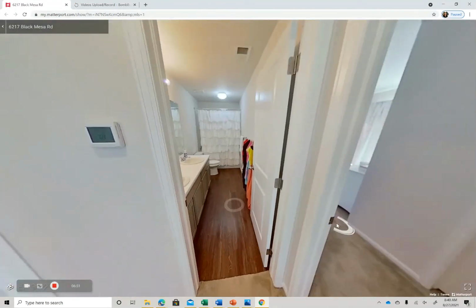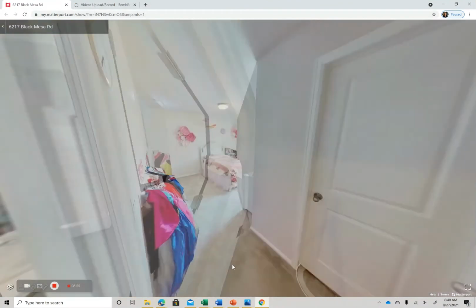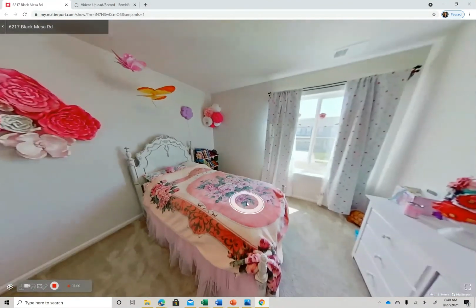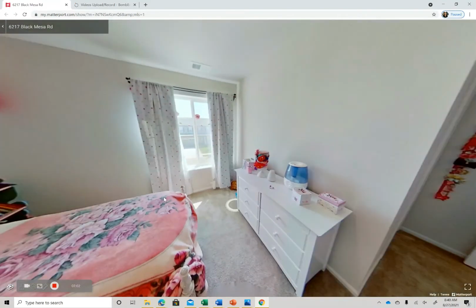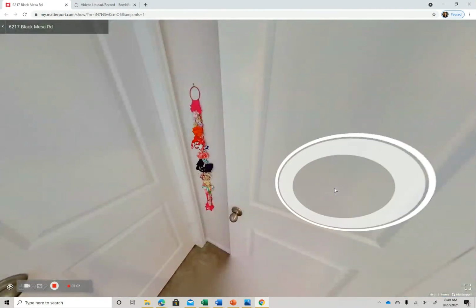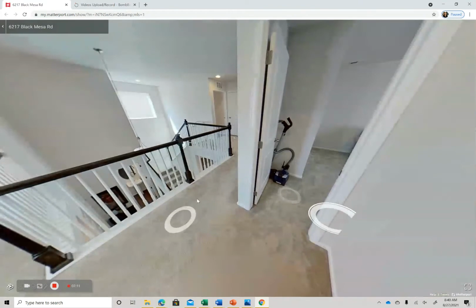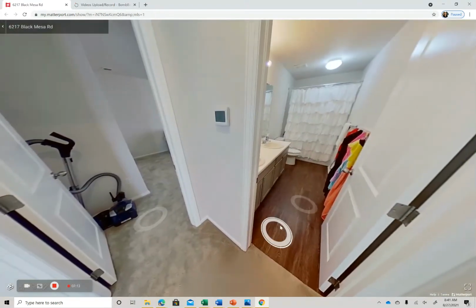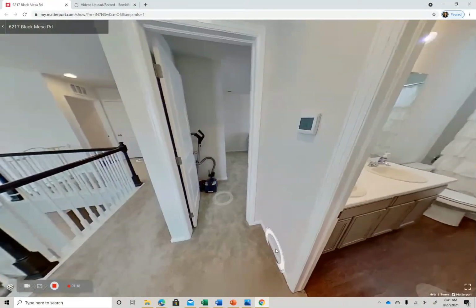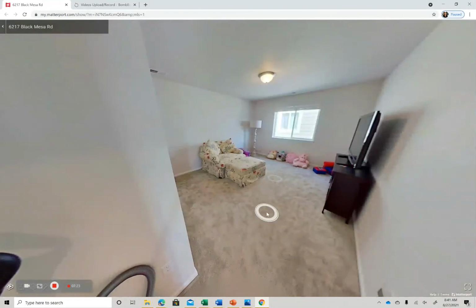And then these remaining two bedrooms, this one also has a walk-in closet. Light and bright from the sunshine coming in the morning. We have a full bath in between here, and this bath again has double sinks, which is great, and tub shower combo. And then you have your fourth bedroom, which again is generously sized.